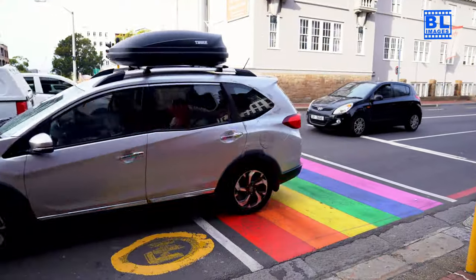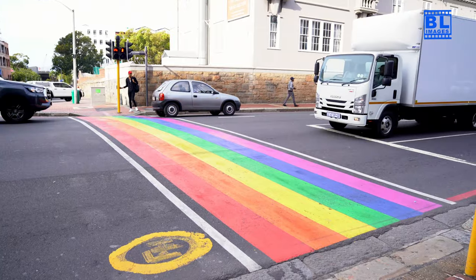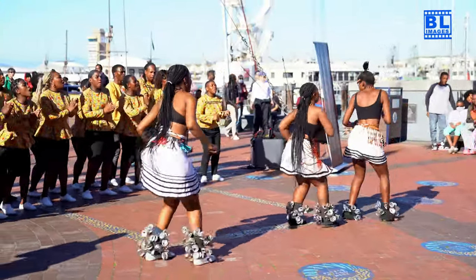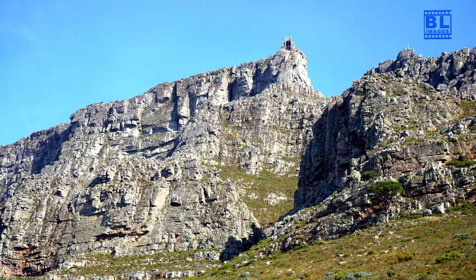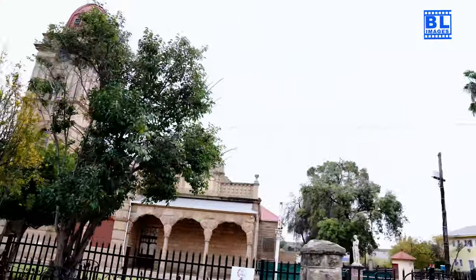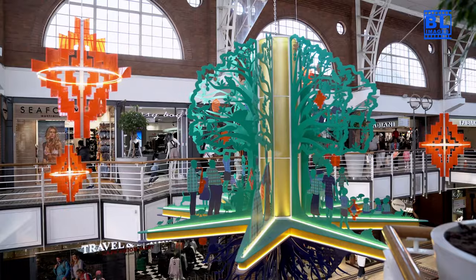As you can see, Cape Town offers a wealth of experiences for the budget-conscious traveler. From stunning hikes and free attractions to unique cultural encounters and delicious food options, the Mother City has something for everyone. So pack your bags, grab a sense of adventure, and get ready to explore Cape Town on a budget.